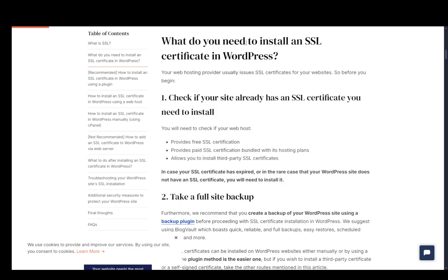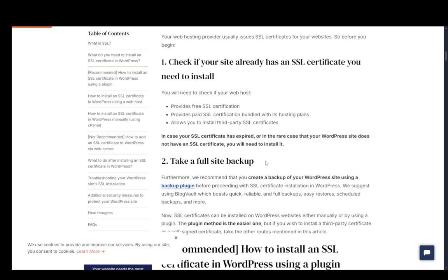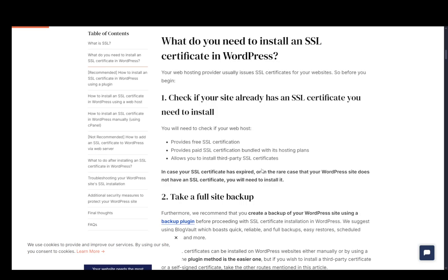Now, you need to install an SSL, and you can do it in a couple of different ways. Of course, some hosts, such as I'm pretty sure Hostinger and GreenGeeks, allow you to use their own SSL certification, which comes free with most plans. Some others, such as GoDaddy, might provide paid SSL certification with certain hosting plans, and you might need to install third-party SSL certificates and check if your web host allows this to happen.